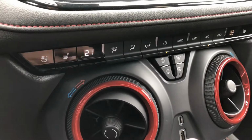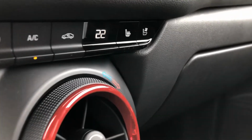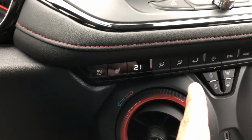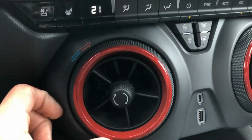I do love this whole array of controls, the long line. It's actually quite cool. It's nicely filled out with all the features available in this RS. Oh, and this is also very neat.